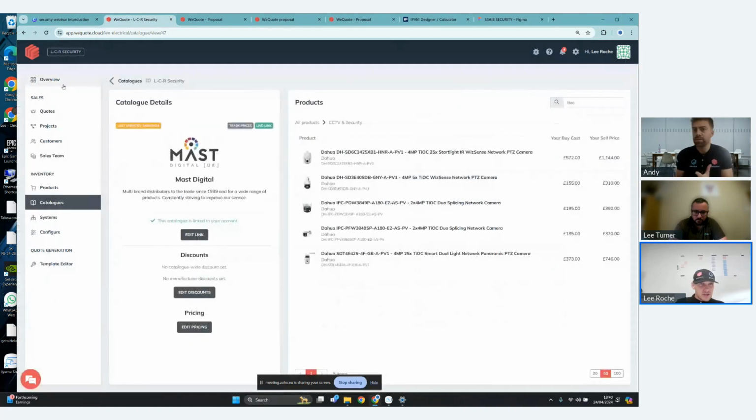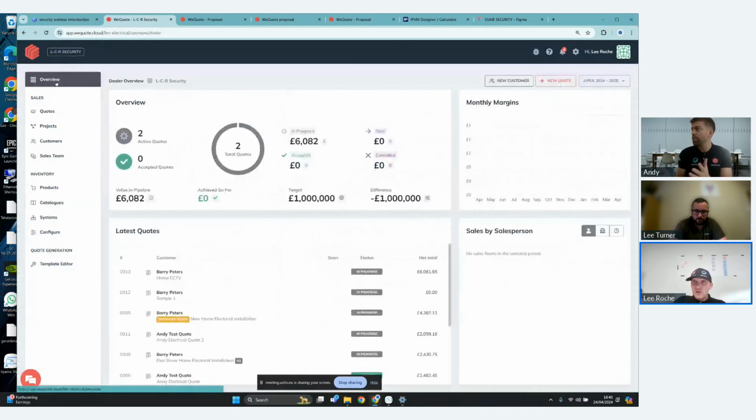So then on the overview, this is giving you a look at an overview of your whole dashboard across the platform. So what quotes you've got in progress, any sales staff or employees you have, your best selling systems, and also if you've got anyone clocked in, any engineers and stuff like that. But I'm not going to talk about any of the project management stuff this evening. It's just going to be quoting only.